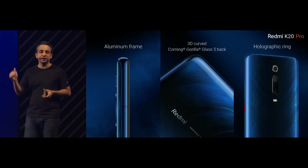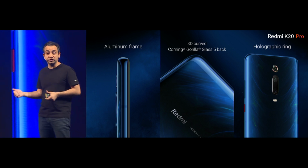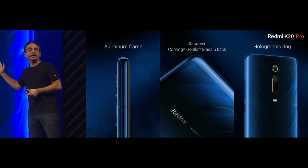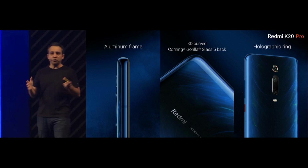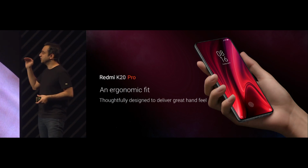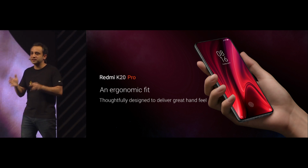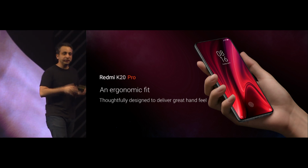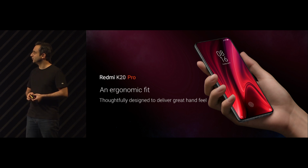So talking about the build quality, aluminum industrial grade frame, you've got a curved Corning Gorilla Glass 5 at the back with slightly different curvature. It's a 3D overall, and you've got accents like the holographic ring or the power button. And all of this has been designed along with the weight that I spoke about to give you that ergonomic fit. Over time, our designers have been thoughtfully working towards getting you that perfect hand feel, and that's what you get with the K20 Pro. Now that's about ergonomics. Let me get into the next color.